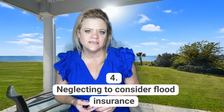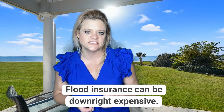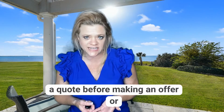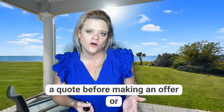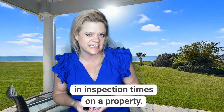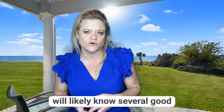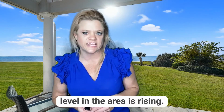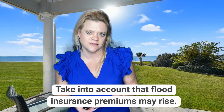Number 4, neglecting to consider flood insurance correctly. Flood insurance can be downright expensive, and you can also get horrible quotes from people who don't understand waterfront properties. You want to make sure and get a quote before making an offer, or especially during your inspection, so you can get out. A real estate agent who specializes in waterfront property will usually know a good insurance agent to choose from. Also, be aware of whether the sea level in the areas is rising. Will the home need flood mitigation? Take into account the flood insurance premiums may also rise each year.